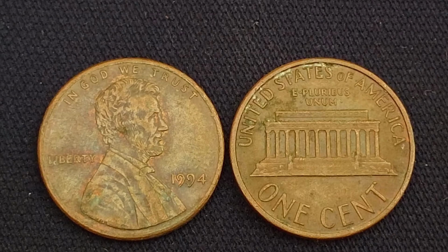And beyond transitional and striking errors, collectors also consider condition, because even the rarest error is far more valuable when preserved in mint state condition with little to no wear. And the 1994 $1 million cent likely survived in pristine state, amplifying its desirability. And this is why coin grading companies like PCGS and NGC play a crucial role in establishing both authenticity and market value, as their certification provides confidence to buyers who are willing to pay such staggering sums.